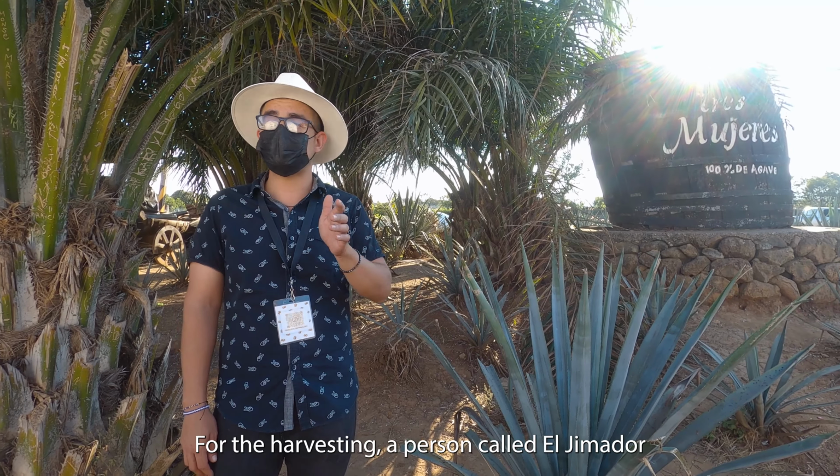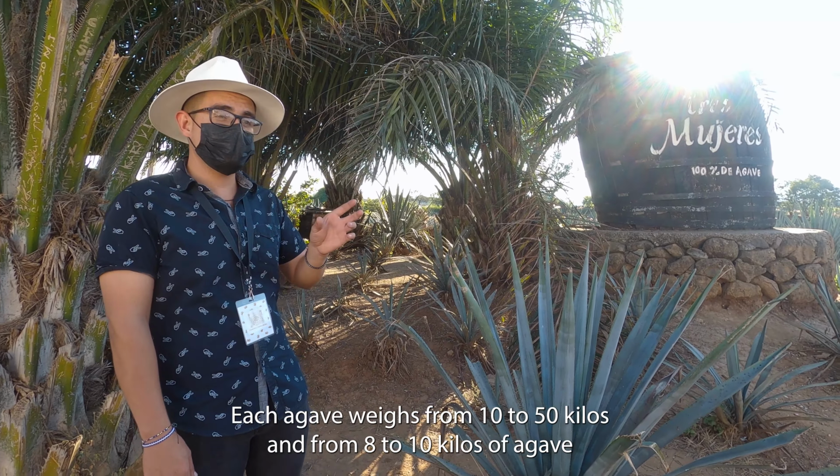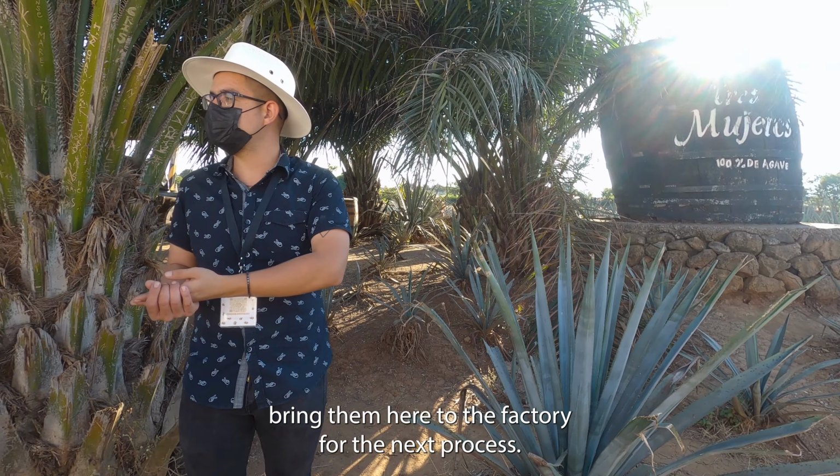This plant takes 7 years to be ready for the process of the tequila. For the harvesting, a person called El Jimador is in charge of removing the leaves. Each agave weighs from 10 to 50 kilos, and from 8 to 10 kilos of agave, you only get 1 liter of white tequila. After the Jimador cuts all of the leaves, he's going to chop the agave in half and bring them here to the factory for the next process.